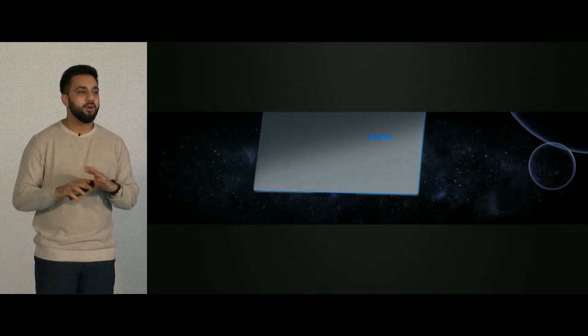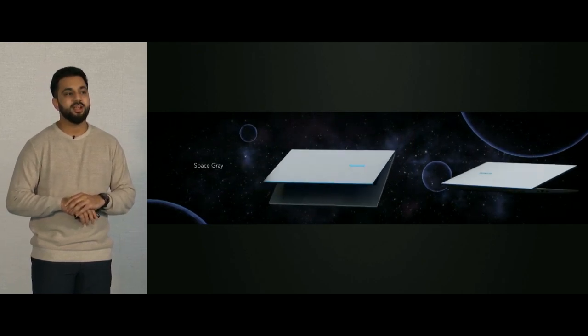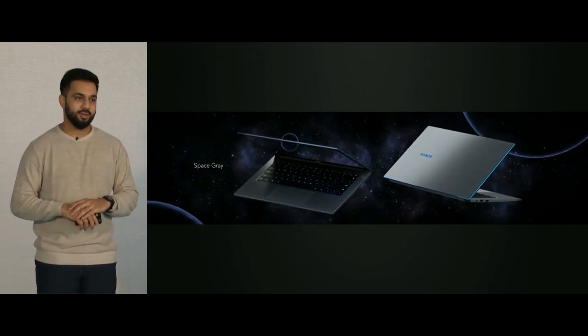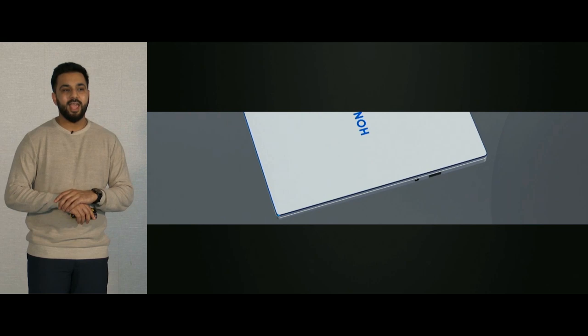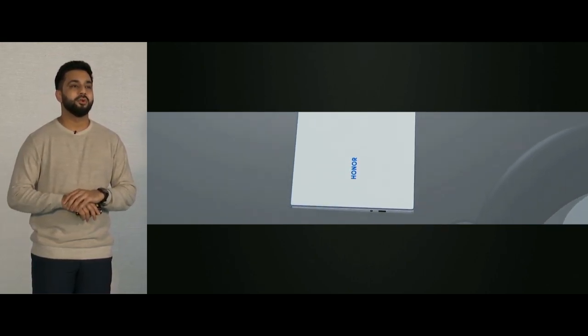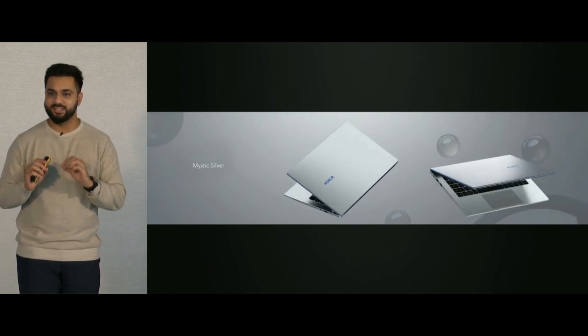Now, let's talk about design. We've focused greatly on what variations we should have for the MagicBook 14. And the first variant that we're introducing is the all-time favorite, space gray. The second color that we're including, again, it's been very carefully thought through, and we've decided to go with the classic Mystic Silver.